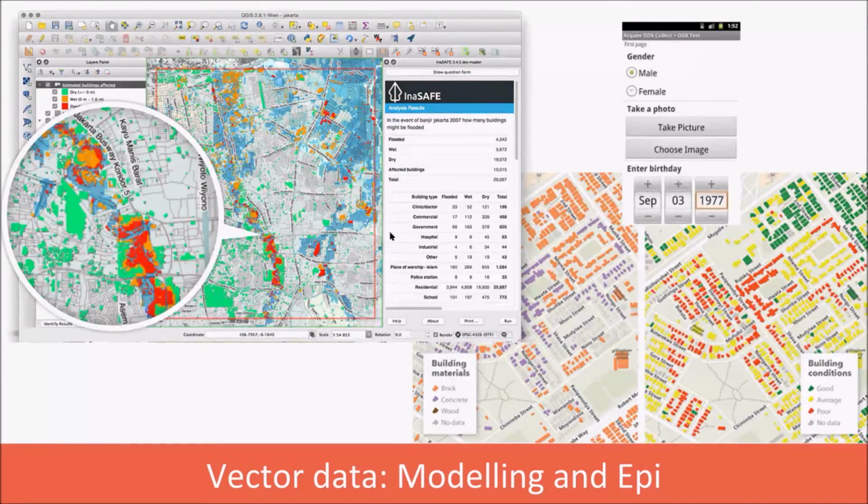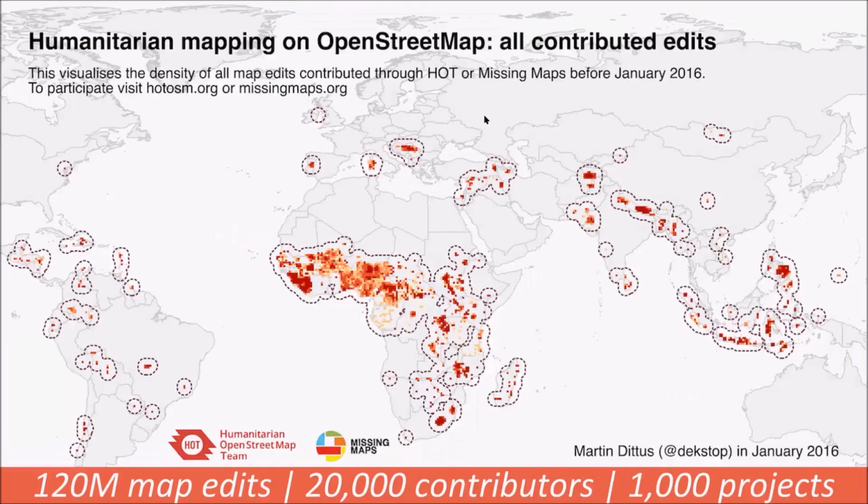It also gets used for epidemiological work. Once this gets digitized, you can use your phone, you can use a tablet, and you can just tap on a building, and now you can start to collect data about how many people live in the household, when was the last time they got vaccinated, how many deaths have there been in the household for the past 2 years, that sort of stuff that's just not possible when all we have is a picture. And that's why getting this vector data or digitizing this imagery is so important.